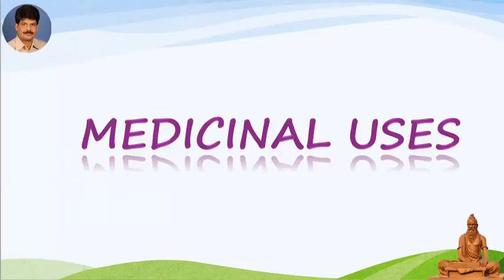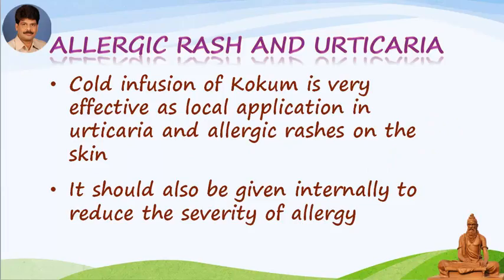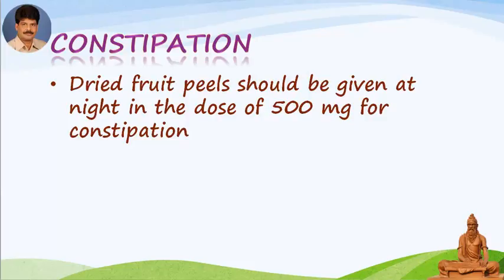Medicinal uses. Allergic rash and urticaria: cold infusion of kokum is very effective as a local application in urticaria and allergic rashes on the skin. It should also be given internally to reduce the severity of allergy. Constipation: dried fruit peels should be given at night in the dose of 500 mg for constipation.